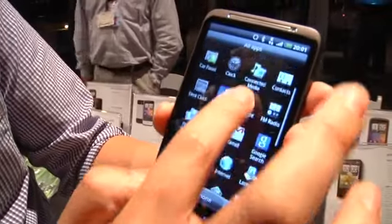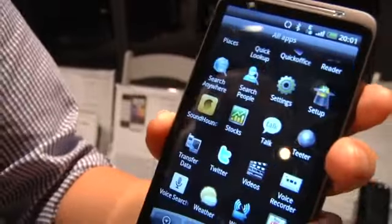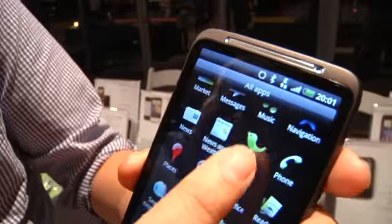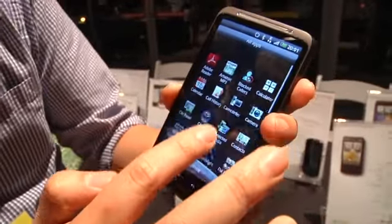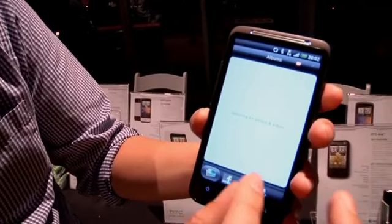Okay, app menu. So this is a Euro-only phone. The thing is, it will work with SIM cards in the US, like T-Mobile and AT&T, but you're not going to get 3G. It's only European 3G, just like the T-Mobile Nexus 1. So HTC loads their own gallery app. It's not the normal Android one. Exactly.